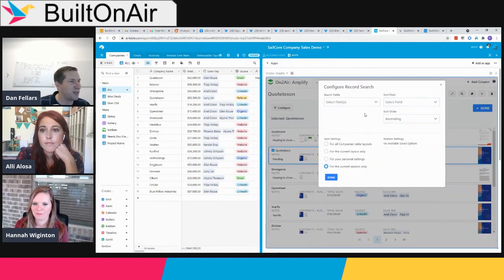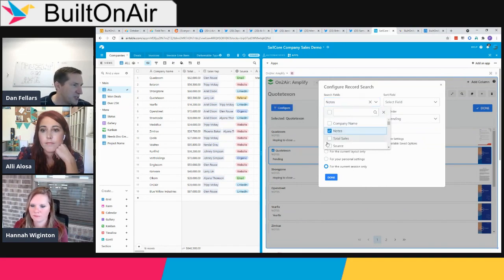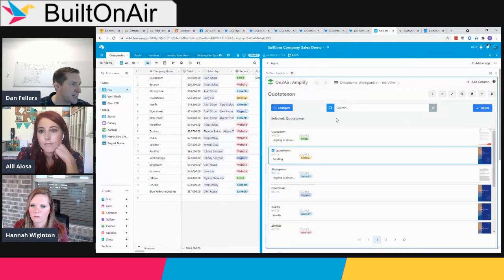You can select multiple fields and say, I want to be able to search within my notes field or the source and whatnot. And then you can also specify if this is for everyone or just me, or for all layouts across this table. So you can set up these search functionalities and configure them. Now, instead of the normal search, where if you're looking at a link table you can only search for the primary key, this one will search anywhere within those searchable fields.